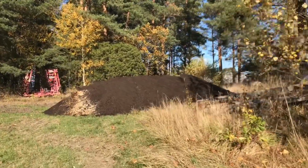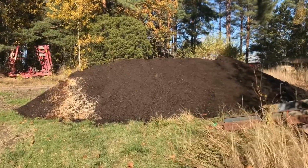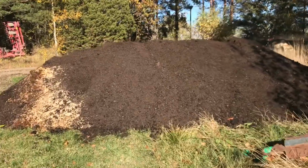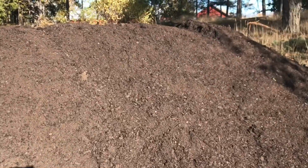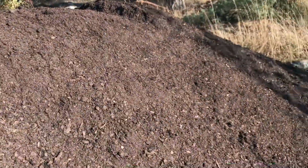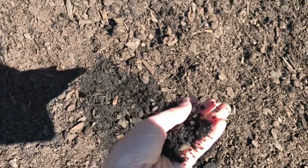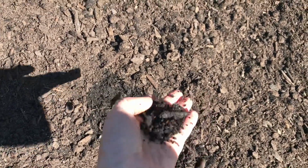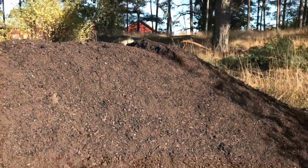It looks like soil, but it's actually not. Look at it. It's bark mulch and it's so fine. It's gorgeous. Look at this. I just love this. And it's so much. I mean, it's a huge pile.